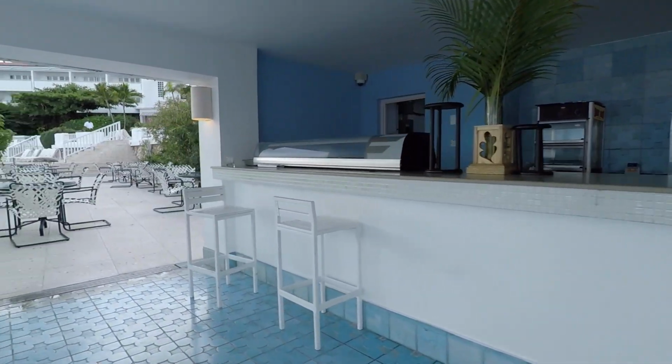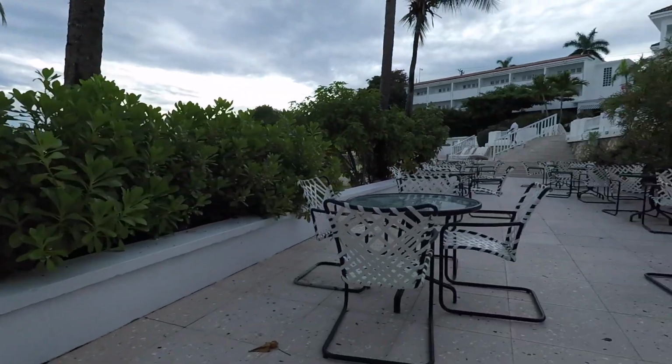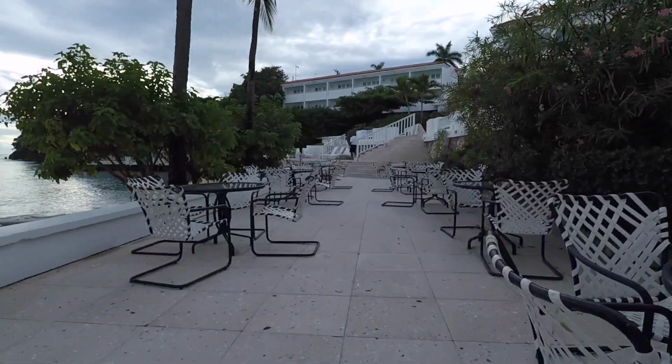This is the veggie bar. Amazing. Delicious. Again, amazing food. You can even go down there and get stuff to go and go back up to the pool or go back up to your room.